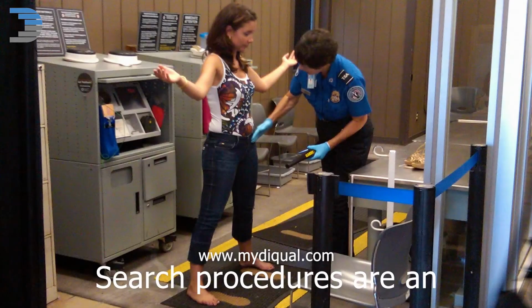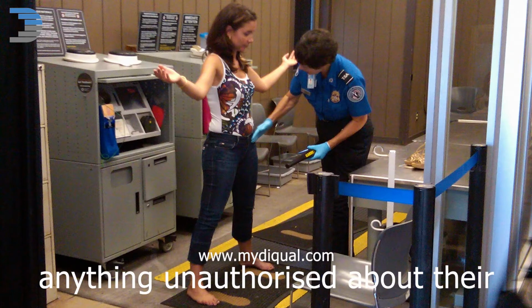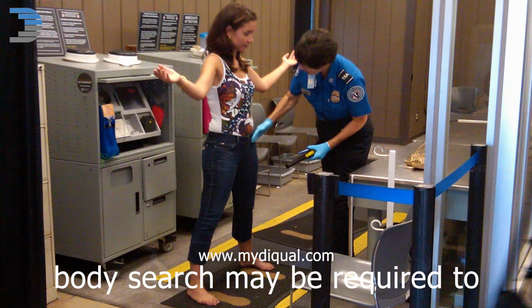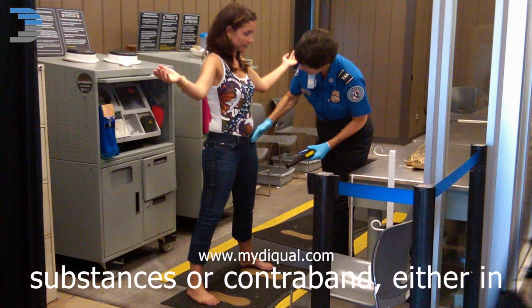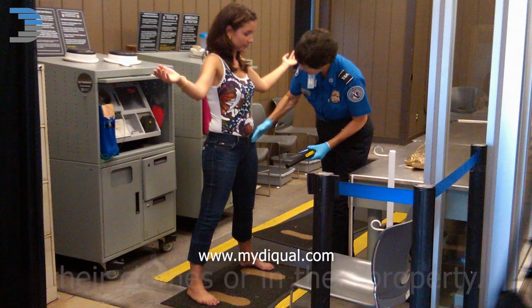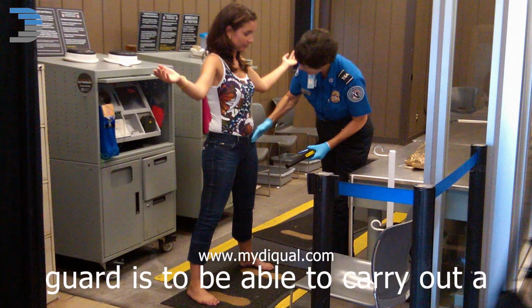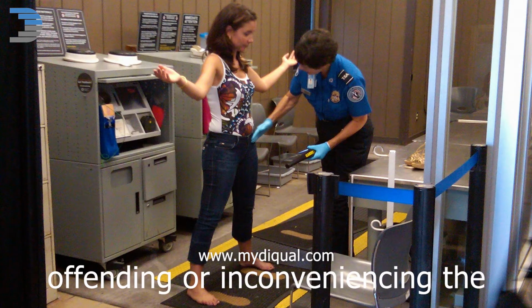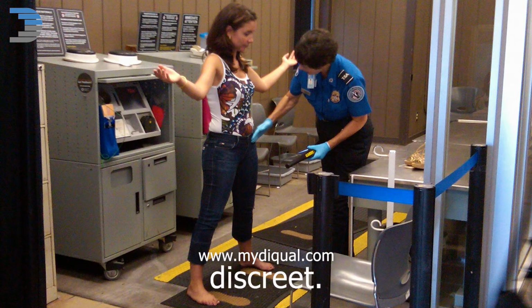Search procedures are an organized and methodological way of checking to see if someone has anything unauthorized about their person. A personal, non-intrusive body search may be required to ensure that a person is not carrying or concealing any illegal items, substances, or contraband, either in their clothes or in their property. An important role of a security guard is to be able to carry out a thorough body search without offending or inconveniencing the person in question. The process should be quick, professional, and discreet.